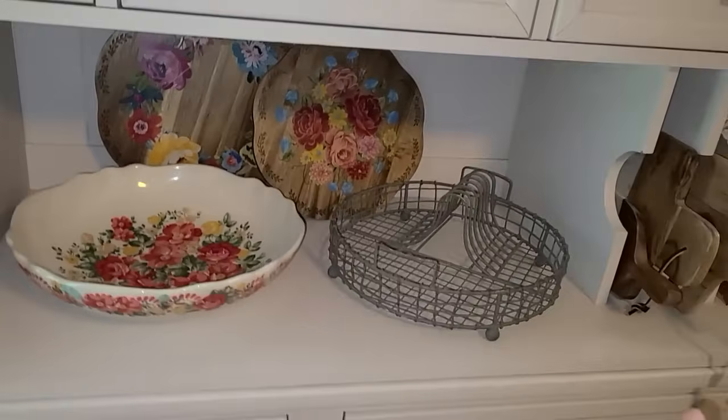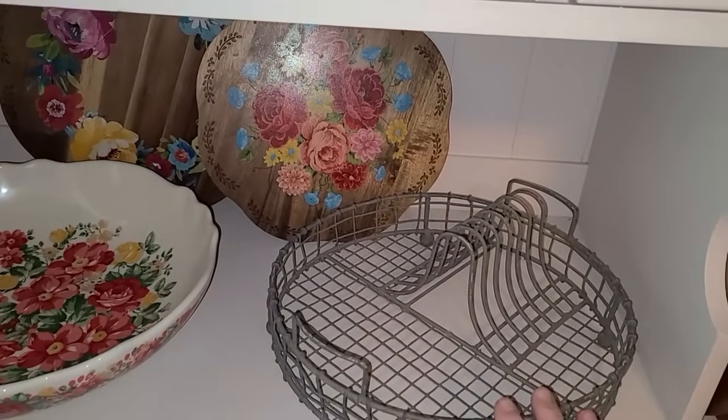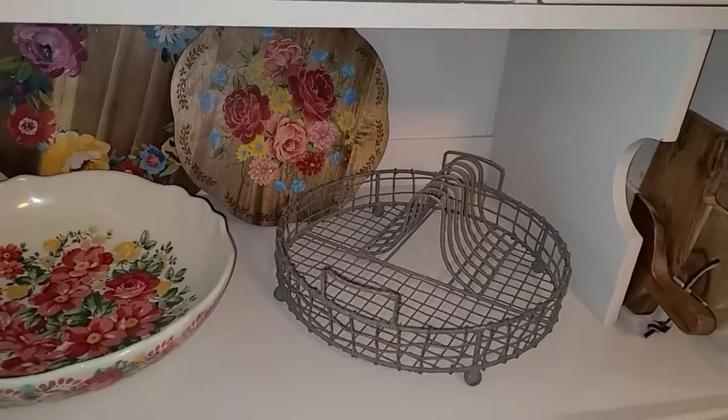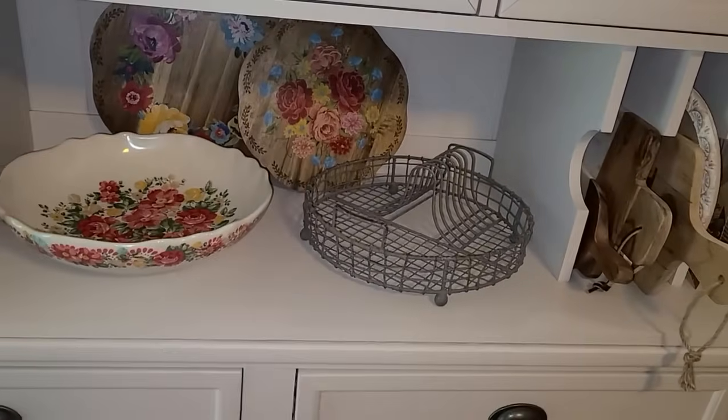And then this came from Amazon. I'll link it in my Amazon storefront. I got this around Christmas time to display my Christmas dishes in, and I just haven't put it away yet. I love displaying all kinds of stuff in it. So I'm going to leave that there. I think that looks good.